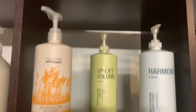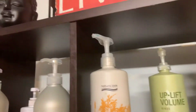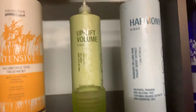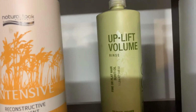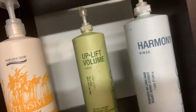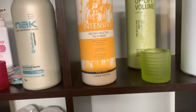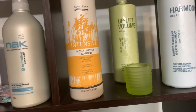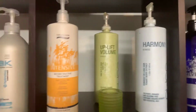I got Harmony over here, which is the Pure brand. That's just for damage or long hair reconstruction. Uplift is for fine flat hair, so it gives it a bit of a root lift. My reconstruction treatments: I do have Olaplex, but I've had to reorder some new stuff in as well, so that's in my stock that's coming in. Sorry I don't have that on display at the moment.